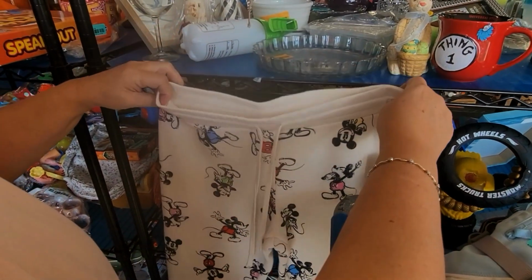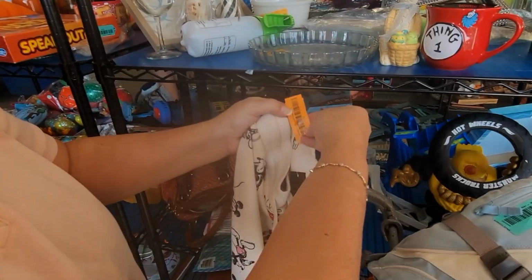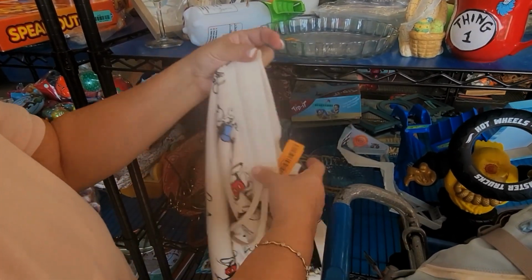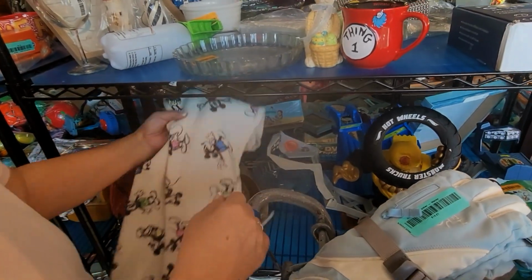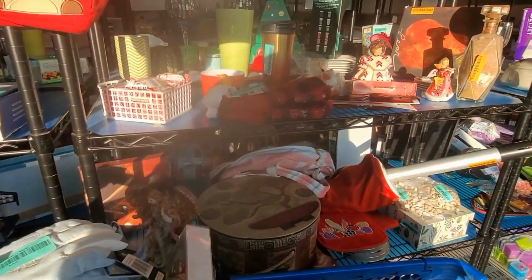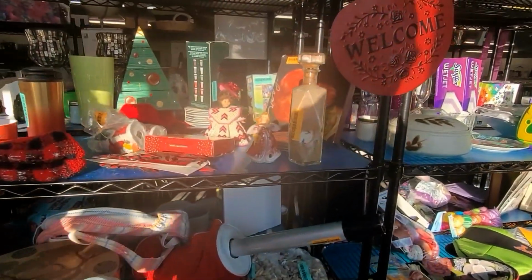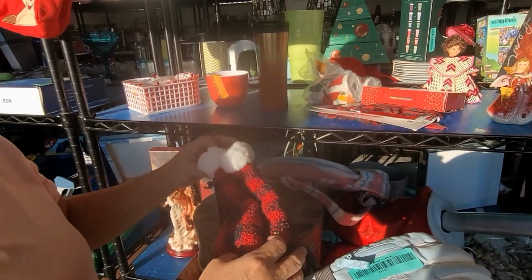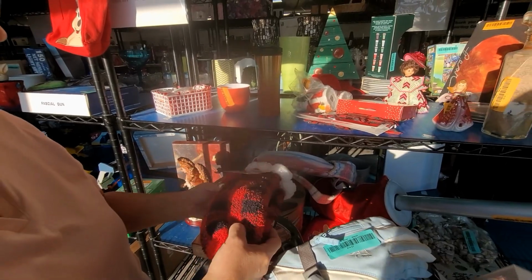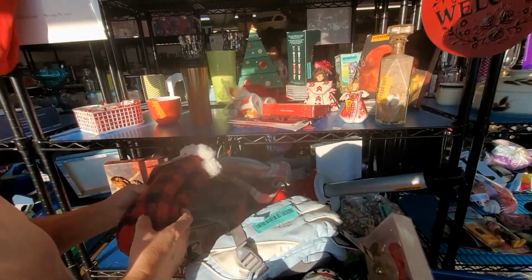Really liked those Mickey sweatpants, and they wanted $9 for them, and they were just that in-between size, a little bit too big for my grandchildren and way too small for me, so I left them there. I found another set of socks to think about.